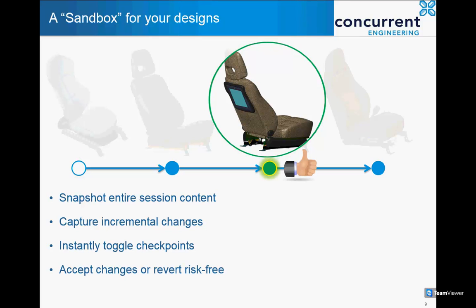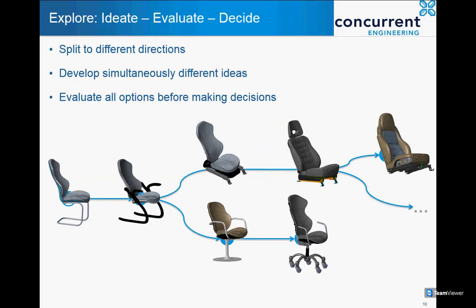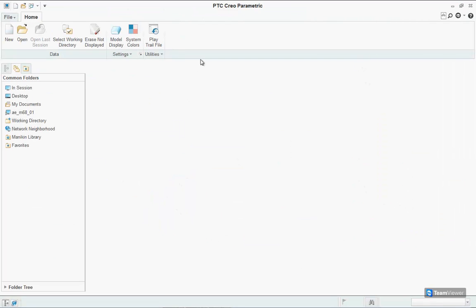Once you're happy with certain designs, you can accept the checkpoint, and only then are all those changes you have accepted applied to the original models. So this allows you to split off into different directions, develop those ideas simultaneously, and evaluate all options before making any clear decisions. So now let's go and take a little sample of that within Creo Parametric.